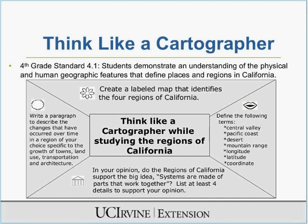So the new slide that I've presented for you, this is directly linked to a 4th grade standard. So if you're a parent of a 4th grader or perhaps a teacher of a 4th grader, you might have your students think like a cartographer, the person who loves to make maps. And you could do so by asking them to study the regions of California, specifically looking for the details that's represented by the prompt of a flower. They could look for the language of the discipline. As the cartographer making a map of the regions of California, they need to understand specific vocabulary.